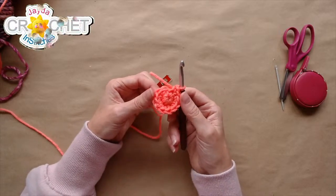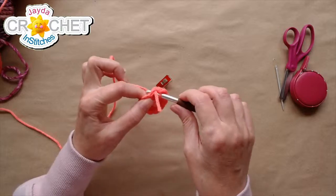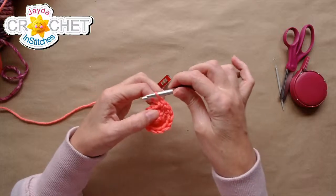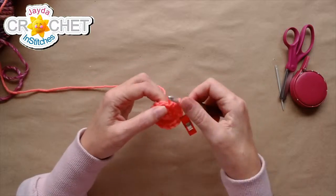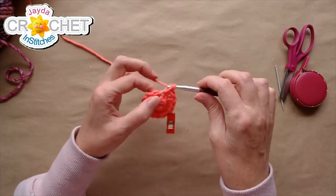That's 12 single crochet all the way around. Still increasing for row 3. We begin with 2 single crochet in the first stitch, followed by 1 single crochet in the stitch after that. And I'm just going to mark stitch number 1 of the row and then start my repeats again. 2 single crochet into the next stitch, single crochet once into the stitch after that.